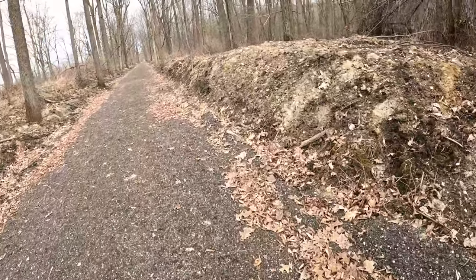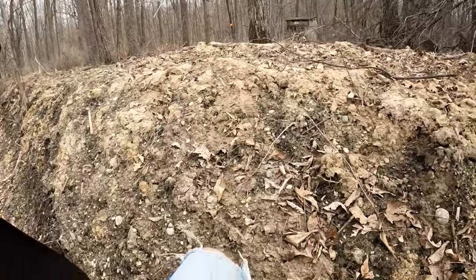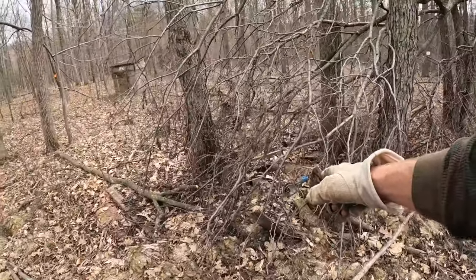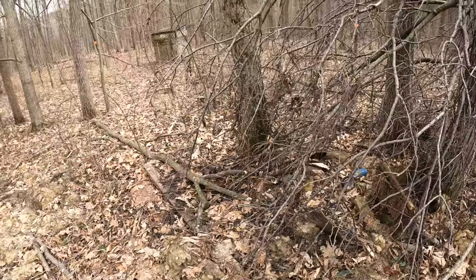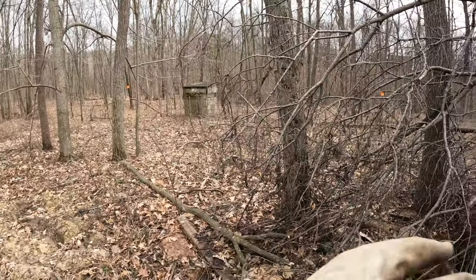Check this out. A little deer blind back here. It's on private property. Oh, nice. Oh, look at this. We got a bunch of stuff right here. Oh, yeah. Looks like a little dump right here, but we got the old deer blind right here.